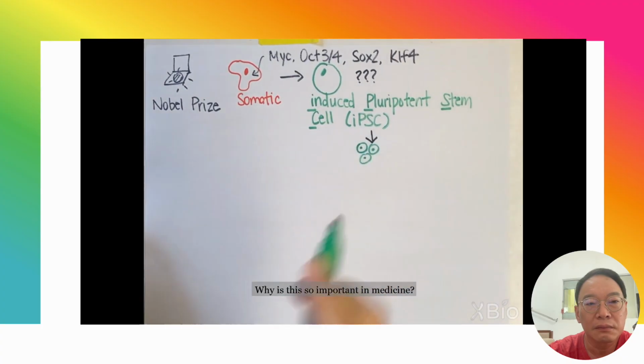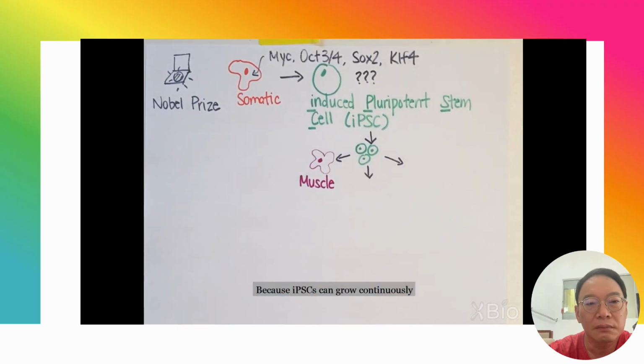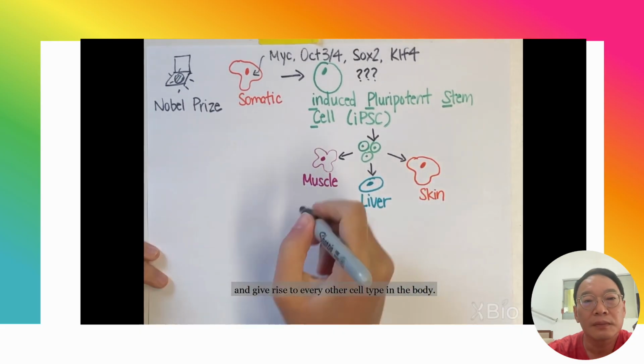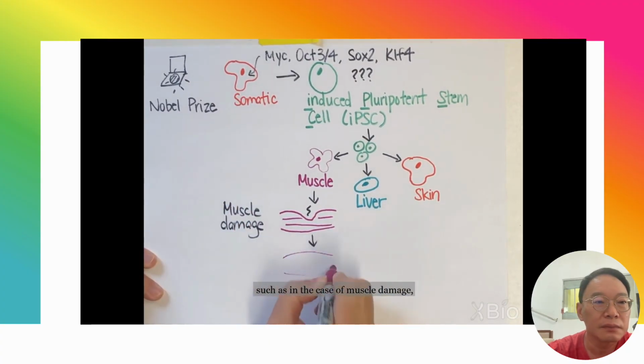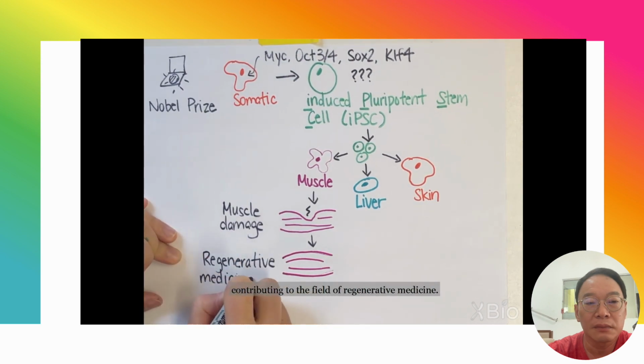Why is this so important in medicine? Because iPSCs can grow continuously and give rise to every other cell type in the body. They can be used to replace damaged cells and tissues, such as in the case of muscle damage, contributing to the field of regenerative medicine.